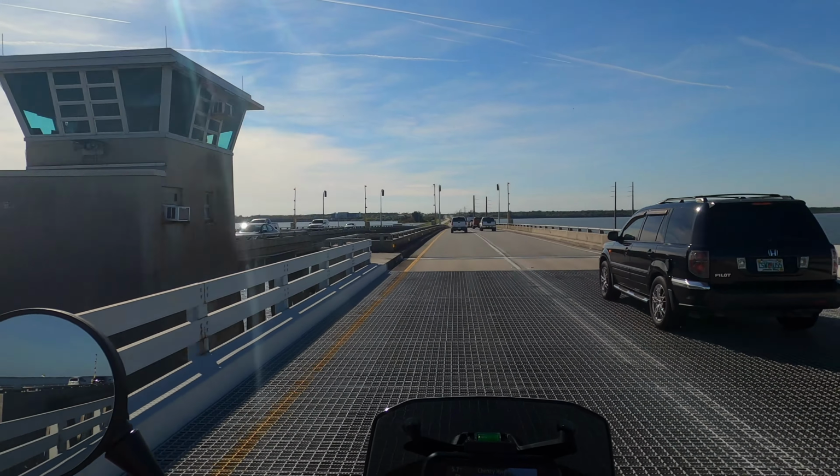Settled in. We've got our hotel room sorted out, and now we're getting some barbecue at Woody's in Palm Coast, Florida.